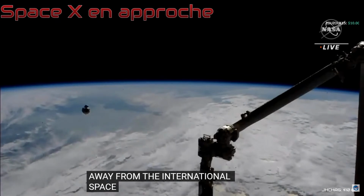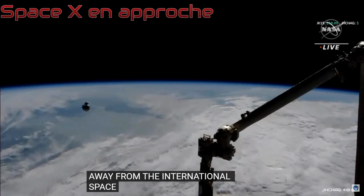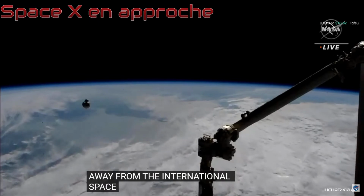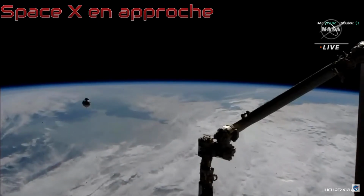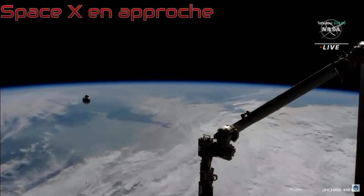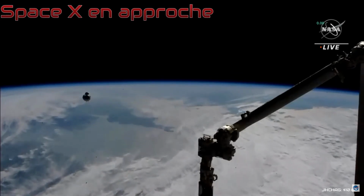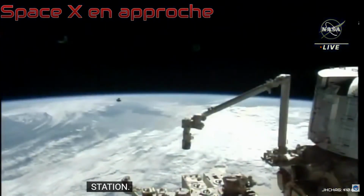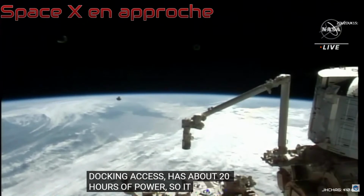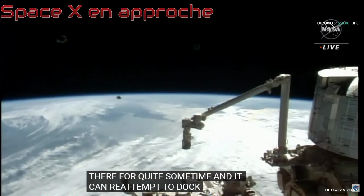Victor Glover, who's monitoring from the station side, if he sees any anomaly with his data, has the ability to command an abort from the station side. But of course, an abort can be issued from inside Dragon as well, or from the ground. And once Dragon reaches the docking axis, it has about 20 hours of power, so it can hold there for quite some time and can reattempt to dock as necessary. But so far, things are looking pretty good for today, as we're tracking for a docking at 2:10 a.m. Pacific time.